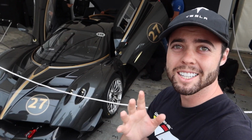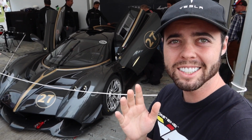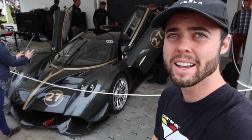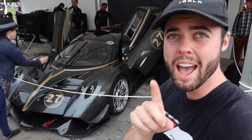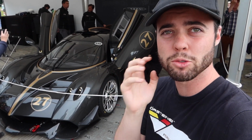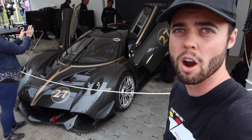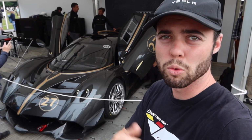How crazy is this? Behind me is the track-only Wyra R, 6-liter naturally aspirated V12 that makes 850 horsepower. And I gotta show you how wicked the interior is. It's got a steering wheel straight out of Formula One, yet the fit and finish of the interior on an all-out race car looks like a Rolls Royce or even better.